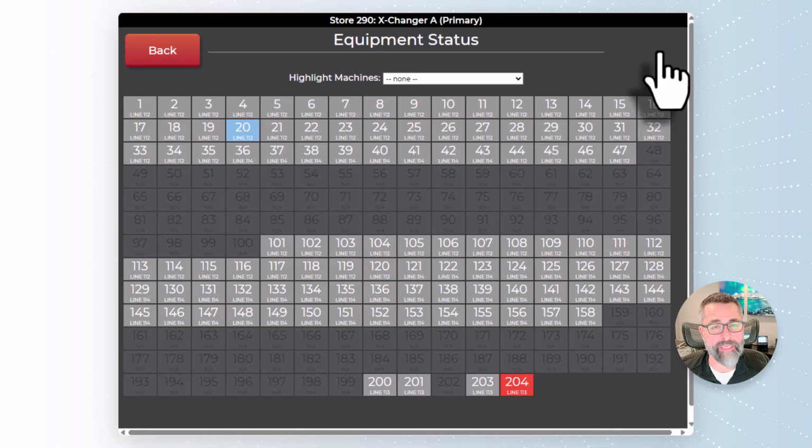It's all completely available to your staff in the laundry without having access to a computer. They do everything on the kiosk, and then you or any remote managers can access the same information, set up service calls, and so forth. So that is our equipment status screen, very unique to Laundry Card, very unique in the industry.